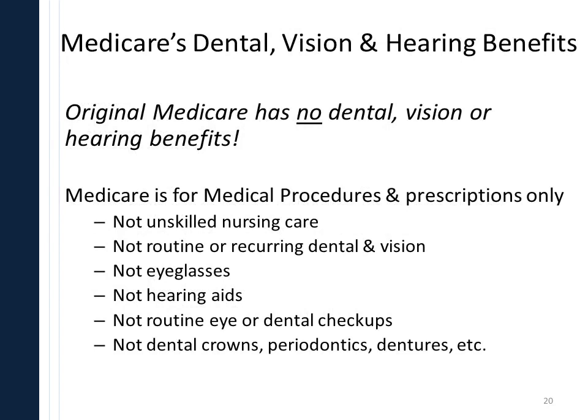Now, if you've been waiting expectantly to turn age 65 so that you have Medicare to have that dental work and vision and hearing benefits, I have bad news. Medicare, original Medicare in any event, has no dental, vision, or hearing coverage. It's basically just for medical procedures and prescriptions only, so it does not provide for unskilled nursing care like if you're in a nursing home. It doesn't provide for eyeglasses, hearing aids, routine and recurring dental and vision services and things like that, crowns, whatever.